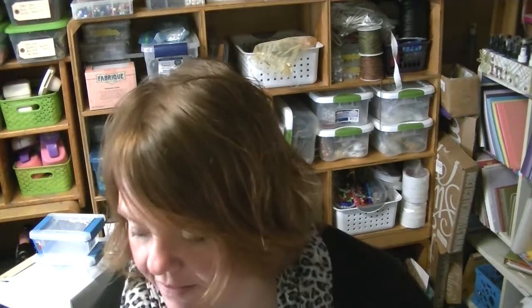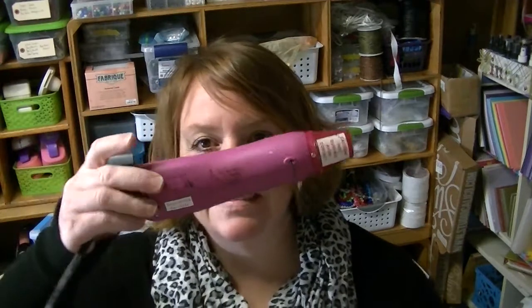Okay, so what's next in your craft tool wish list? You know what I really want, and I think I'm going to get soon, is, let me see if it'll reach up here, I have this heat gun. It's by American Crafts, it's called Zap. But I think I really want the Tim Holtz Ranger one. It's less loud, and I think it's supposed to work a little bit better. So that is probably on my wish list, as well as some more dies.